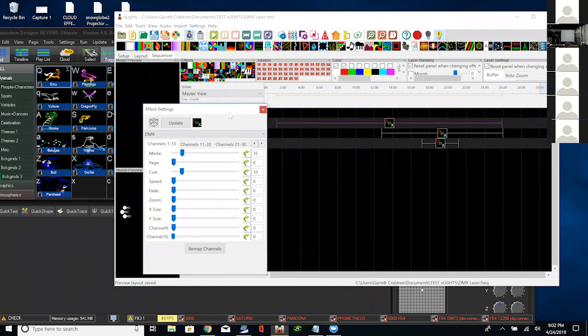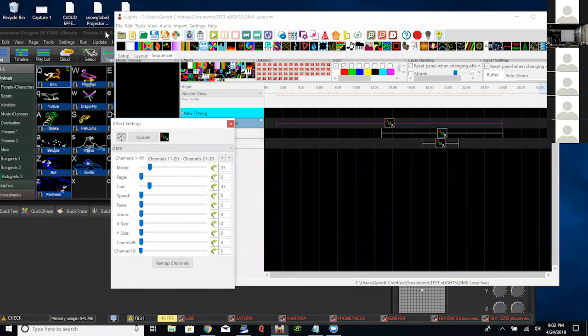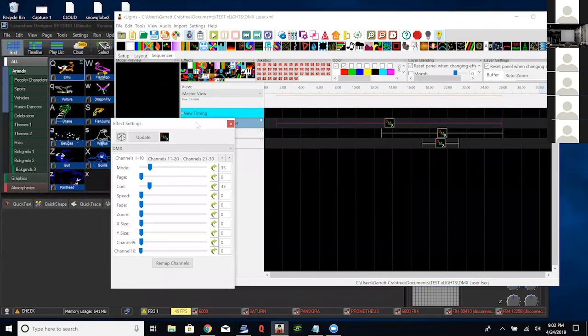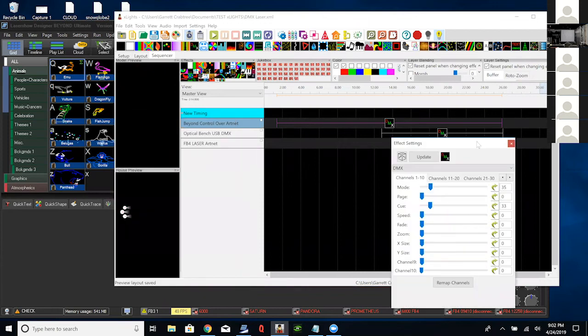Again, I'm going to have to look into it. I think it has to do with using the TalkBack 127 network. I don't think Beyond likes it very much. So controlling it over Artnet on the same computer is probably not something I want to do.